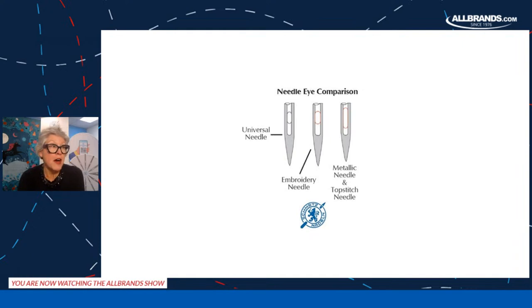So if you have threads that are breaking or shredding, what are you going to do? Well, you may need to move up a needle size or change to a different needle type that has a larger eye. So I hope I've solved a little sewing situation we sometimes encounter. Threads that break and shred, what are you going to do? Yeah, you need to replace the needle.